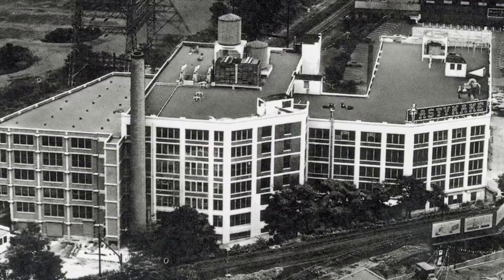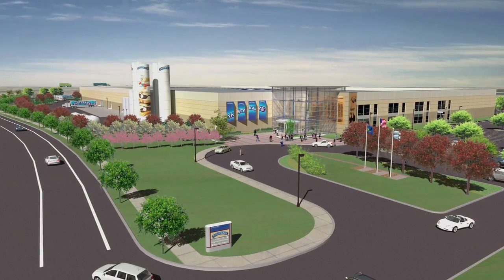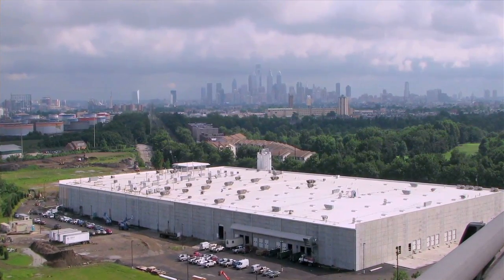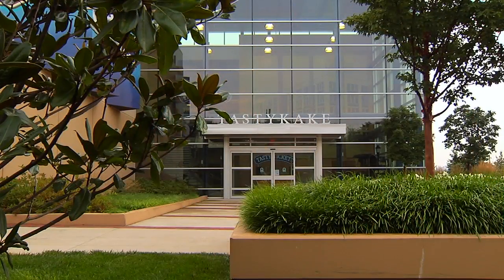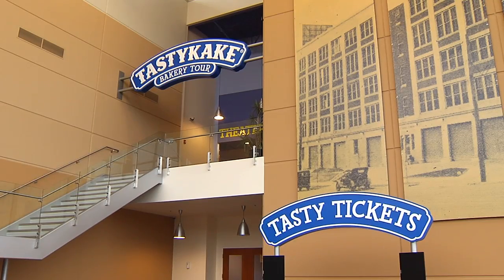Tasty Cake's been part of the Philadelphia community for almost 100 years. So when we decided to build a new bakery, it was important to us that we remain part of the Philadelphia community. And as we looked around Philadelphia, the Navy Yard was one of the largest undeveloped parcels of land. In addition, it provided access to a fantastic workforce as well as transportation infrastructure. We're fortunate that we have great relationships with the City of Philadelphia as well as the Philadelphia Industrial Development Corporation. We would not have had the economic incentives or the financial resources to be able to build our facility at the Navy Yard. So without that partnership, we wouldn't be here today.